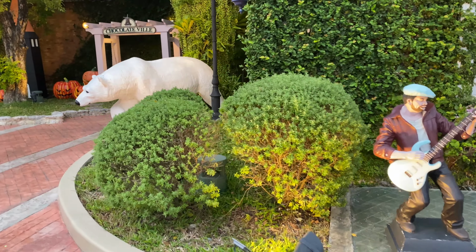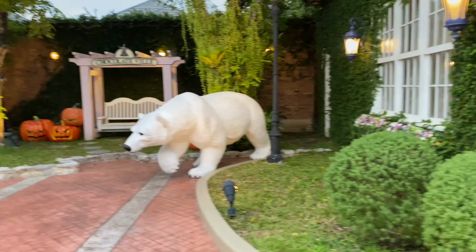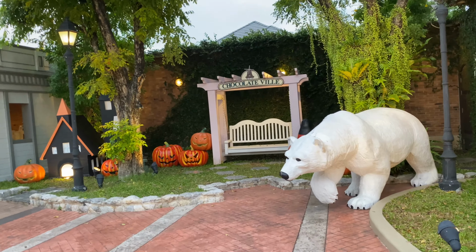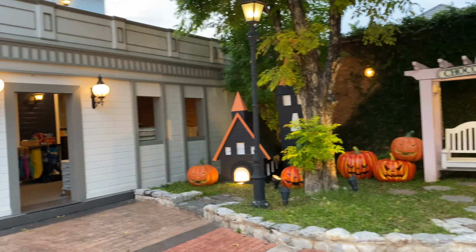Confused, guys. So this is a summer house but there's a polar bear. I don't know what is the relationship of this polar bear to the summer house. What do you think, guys? Comment down below.